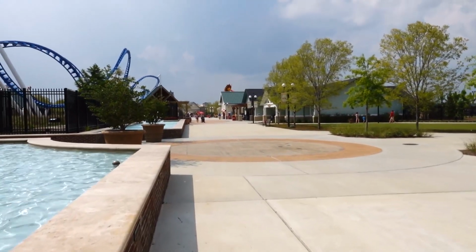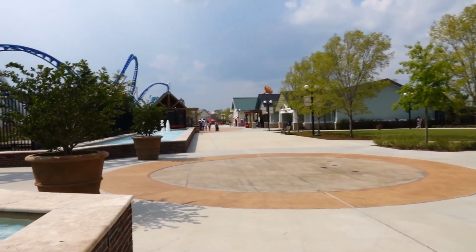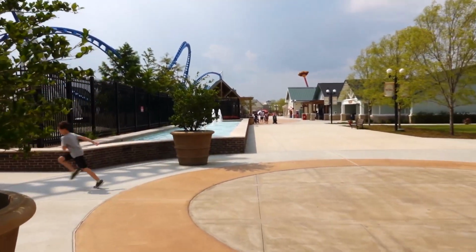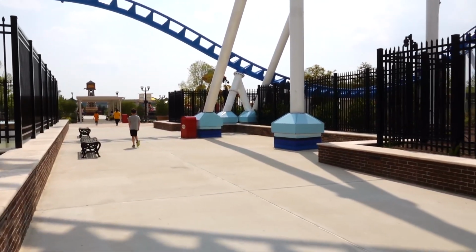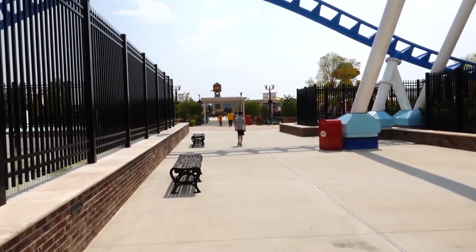But I'm gonna walk around the other side. I'm gonna go over to the test seat and kind of show you that, and we're gonna go down the left side of the park, and well, it depends which way you're coming from, but we're gonna go to the opposite side of the park so I can show you some of the stuff over there, and then yeah, we'll probably call it a video. So let's walk over this way and I'll show you guys a little bit more.